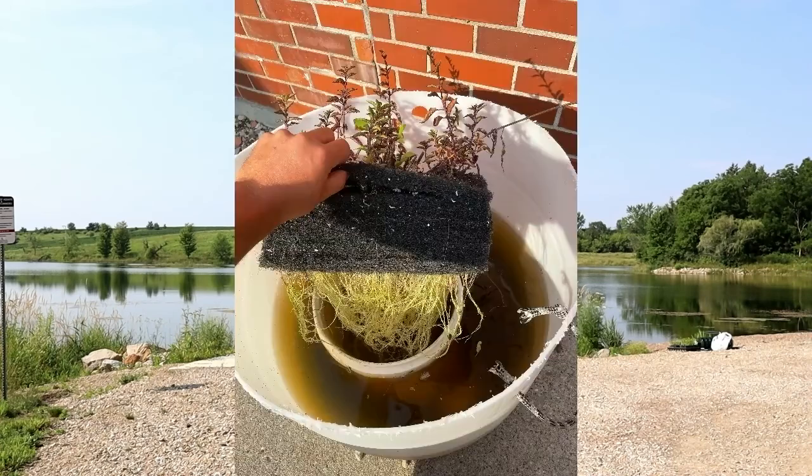Now, floating wetlands are unique in that the plants are suspended within the water body, and so as the plants get established within the mat, the roots will grow down through the bottom, and they act as a substrate for biofilm to be able to accumulate on the root system. And biofilm is a colony of beneficial bacteria that help to break down things like nitrates and phosphorus within the water that typically cause algal blooms in the water.